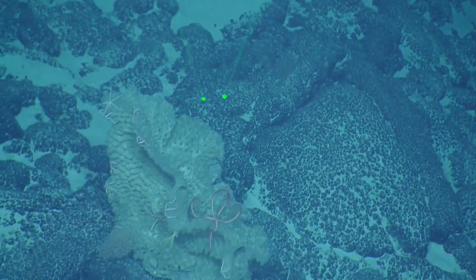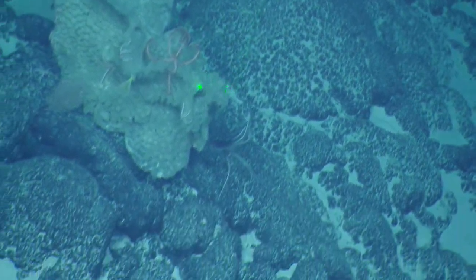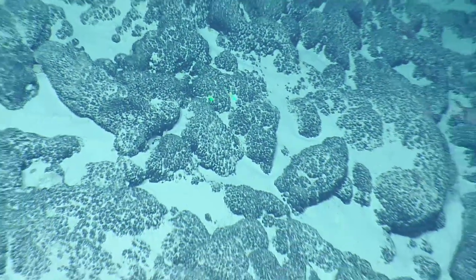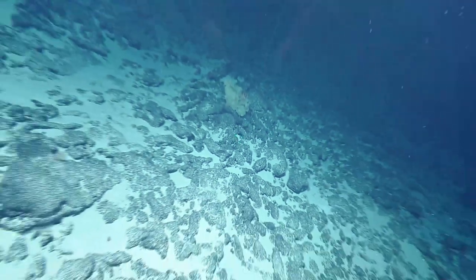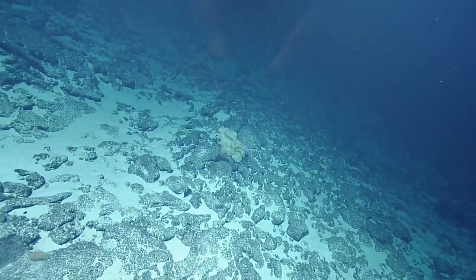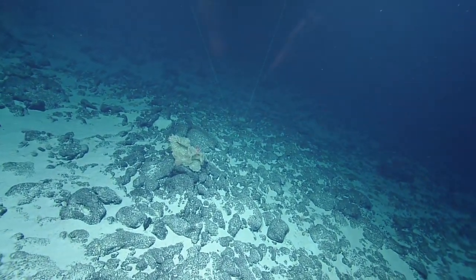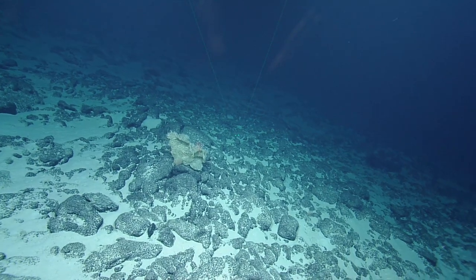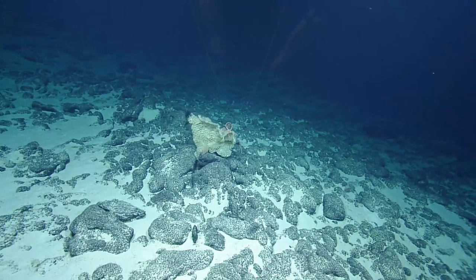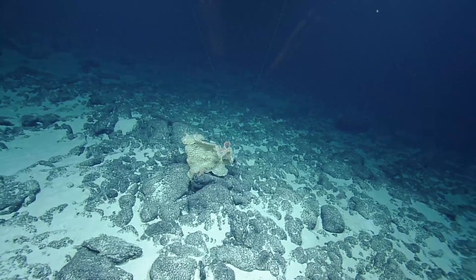Hey, buddy. It's really interesting because that's the biggest sponge species we've seen so far. It has a lot of associates, too. Yeah, you're right, providing habitat. Oh, we're so far away. Yeah. When you're zoomed in, it's hard to keep reference. You were doing a great job of keeping it in the frame, so I just stuck with it.